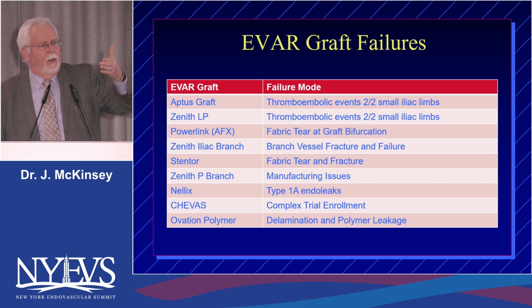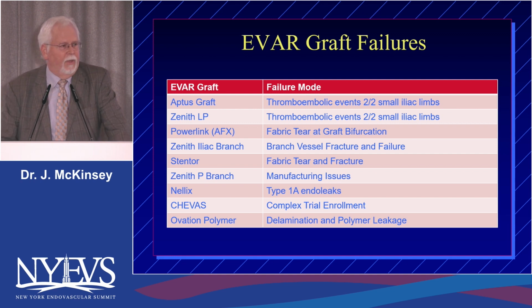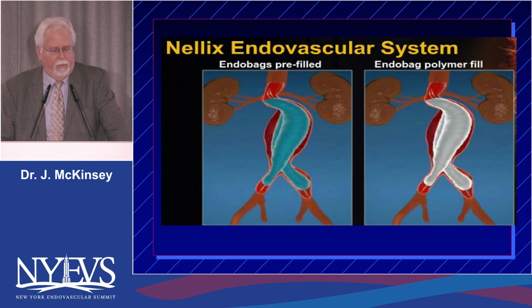It would actually delaminate, so you'd get this kind of wad of polymer within that, or it could rupture, and if the polymer extravasates into the aneurysm sac, it's basically a cardiogenic shock, and they arrest. It's quite a thing, and I've had that happen to me. So that is some of the failure modes we've seen with some of the endografts out there.